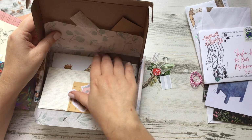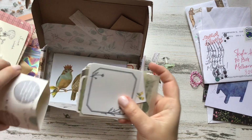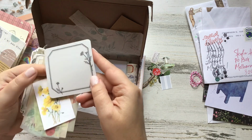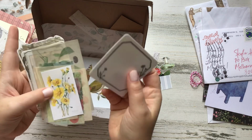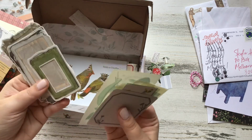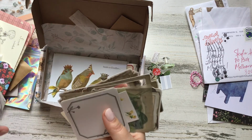Oh, look at this. Okay, hold on. I need to slow down. Oh, we have more vellum. I love vellum. It's just so delicate. And the florals are so pretty. And that label, it just checks all the boxes. We've got some washi floral stickers, which you guys know I love. We've got some frames. That'll be fun. That's all really fun.